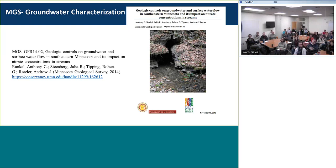But this is a project that Catherine Logan and Justin Watkins out of PCA's Rochester office kind of dreamt up, and they hired the Geological Survey to do this work. Ultimately, it's really a watershed scale piece of work where they looked at nitrate data for wells, springs, and surface water bodies through southeastern Minnesota to really try to get a handle on whether or not there are geological controls on nitrate distribution.